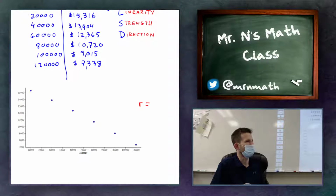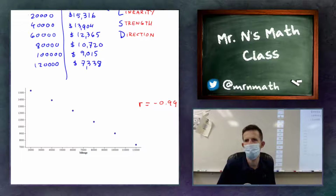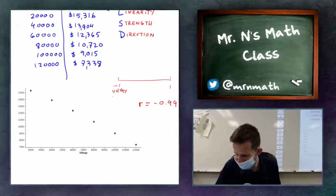Camden, what do you think? Negative 0.99. So Camden's predicting negative 0.99. Is the correlation coefficient of -1 strong or weak? Strong. Very strong, right? Anything that's close to -1 and 1 is very strong. So this is very strong, and this is also very strong.